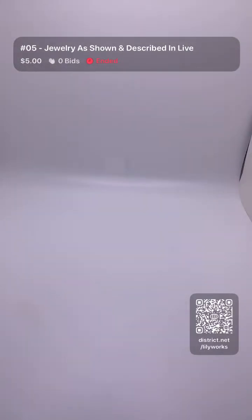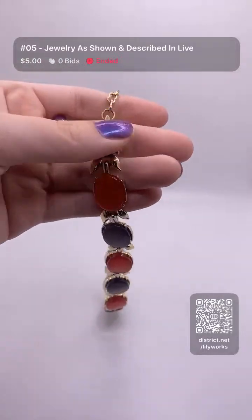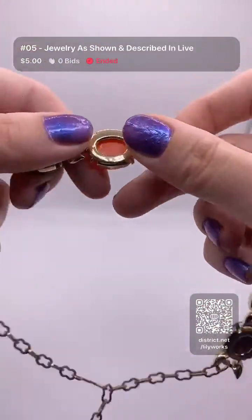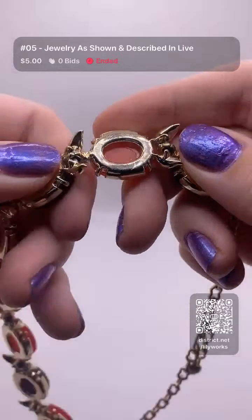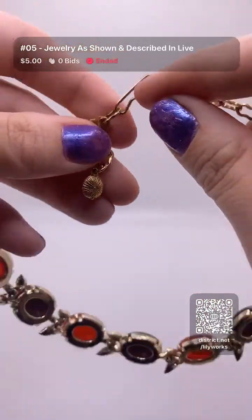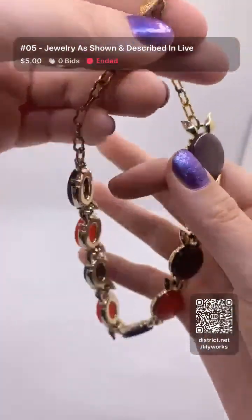Let's see. Here's a good one, guys. Here's one that's worth our time. Okay. So next up we have this red and purple cat's eye acrylic necklace. It is on a gold tone with open back stones here. They aren't stones, they are acrylic. I'm looking for any kind of maker's mark on it. It does appear that there is this little dangle on the hook clasp, and that could be indicative of something. But aside from that, it doesn't look like there's any markings on it.